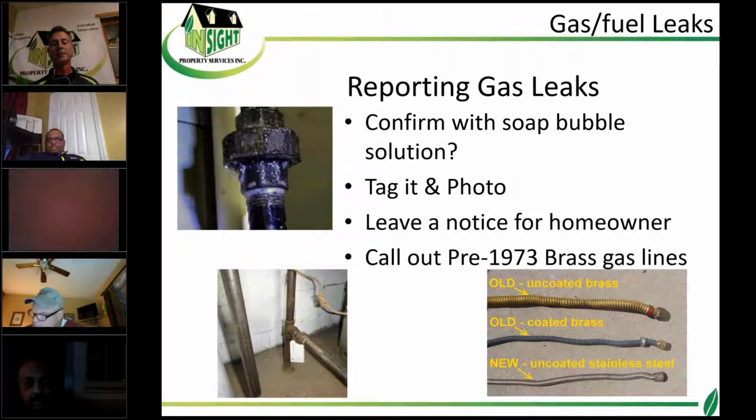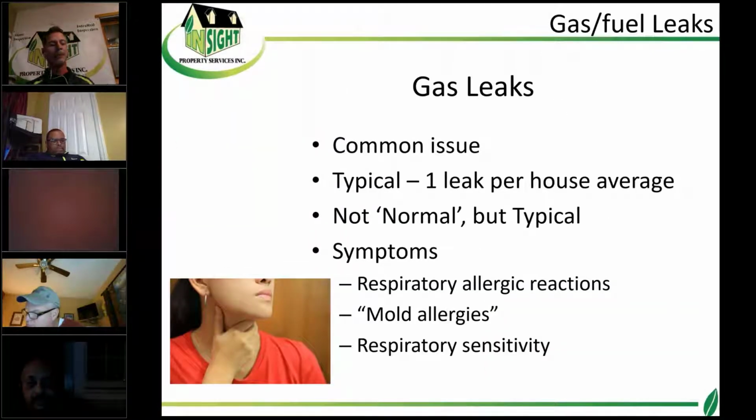So we have some older coated brass lines, and then we have some uncoated stainless steel. Again, those are newer, not as big a concern, but usually I'm putting the gas leak detector back there to see if any of those are leaking, but the old brass ones I know haven't been changed out in quite some time. Gas leaks are the most common issue that we see in homes.